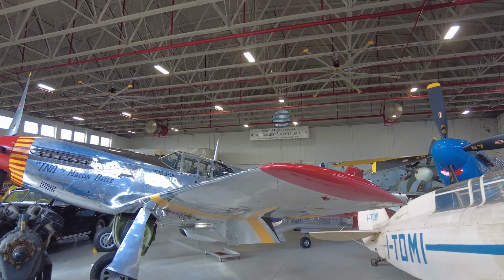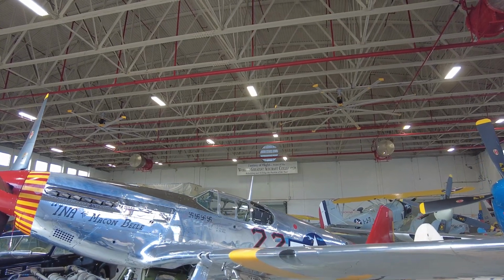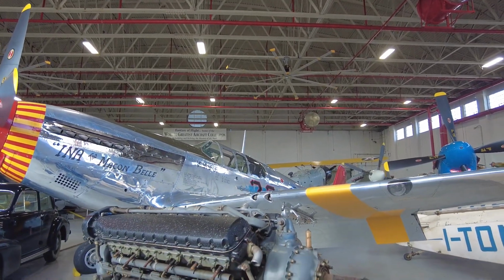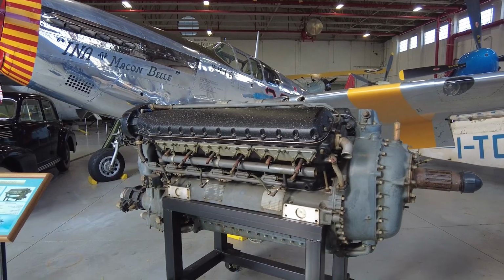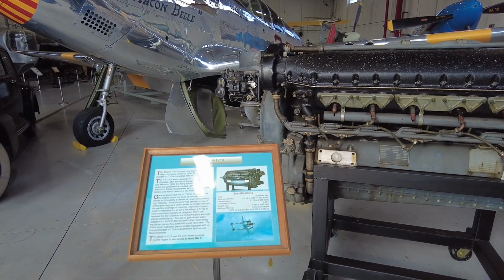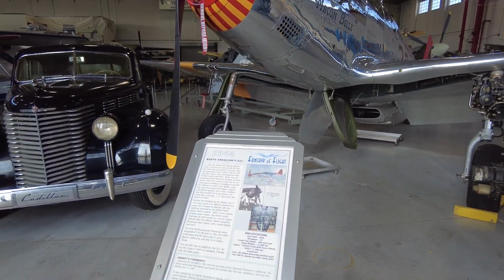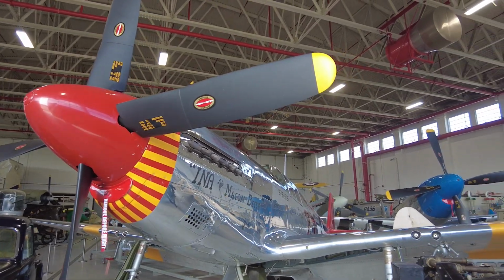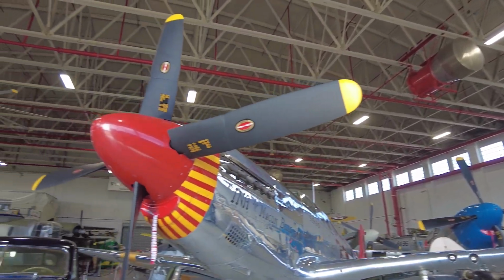Here is another Mustang. You'll notice that this is different. I believe this is a C model, or maybe a B, because it doesn't have the bubble canopy. And look at this big old Allison engine that powers the Mustang. 12-cylinder. Yep, this is a P-51C. But man, look at all those airplanes over there. Alrighty, let's move on.